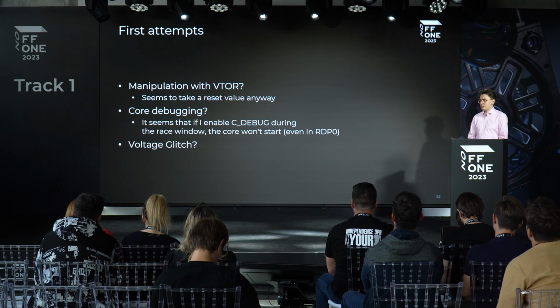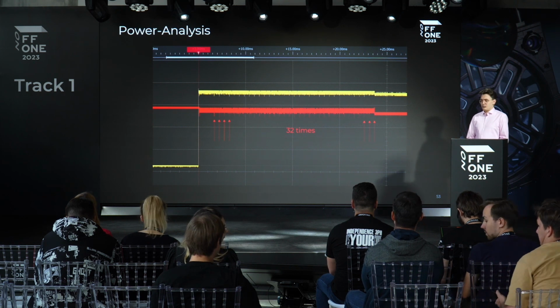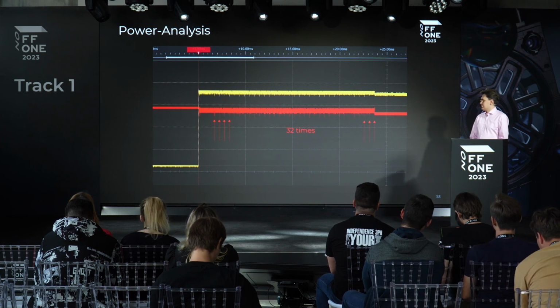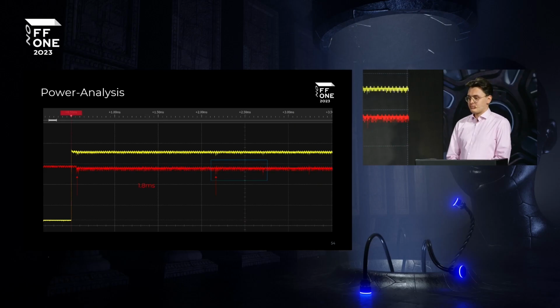I experimented with a similar chip in RTP0, and even at the startup initialization, nothing interesting or exciting happened. And then I decided to run the first voltage glitch, or power glitch, in my practice, and I started with power analysis. This is the oscillogram. You can see here that there are some surges, and if you count the distance between them, you'll see it's 32. 32 is a power of 2. Whenever I see a power of 2, I'm happy.